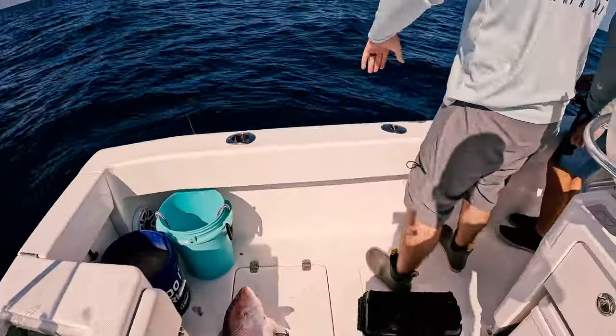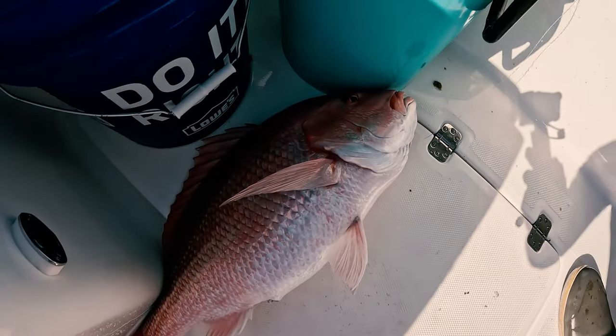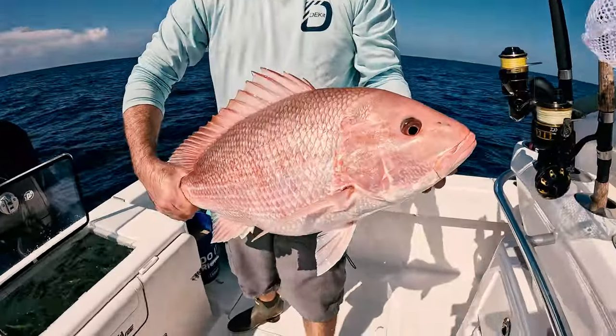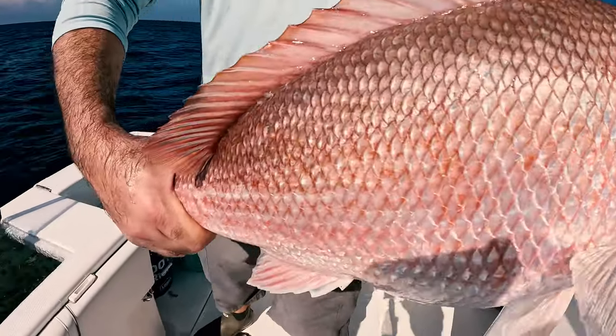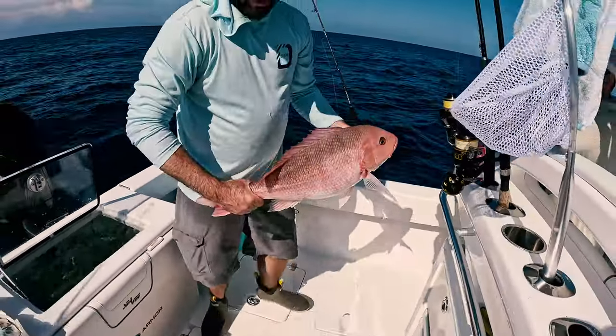That's a good fish. That was heavy on that leader. Solid fish. There we go. I just got robbed. Dude. Solid fish. Another 15 pounds. Hell yeah, brother.